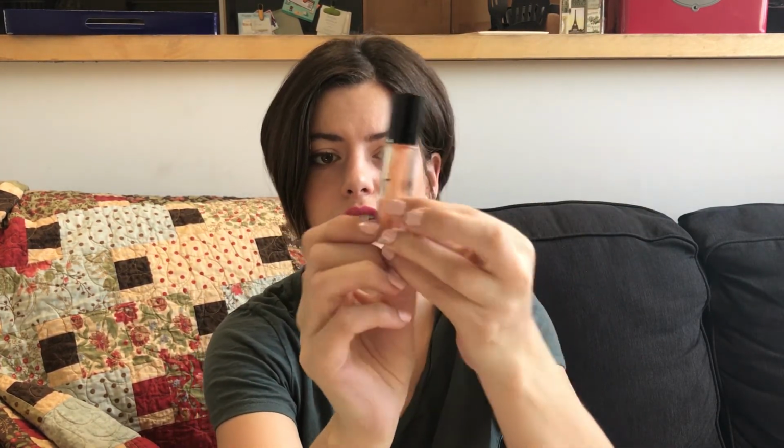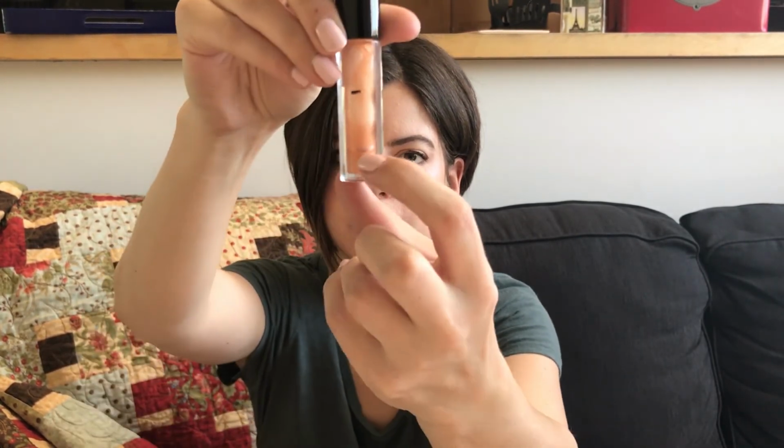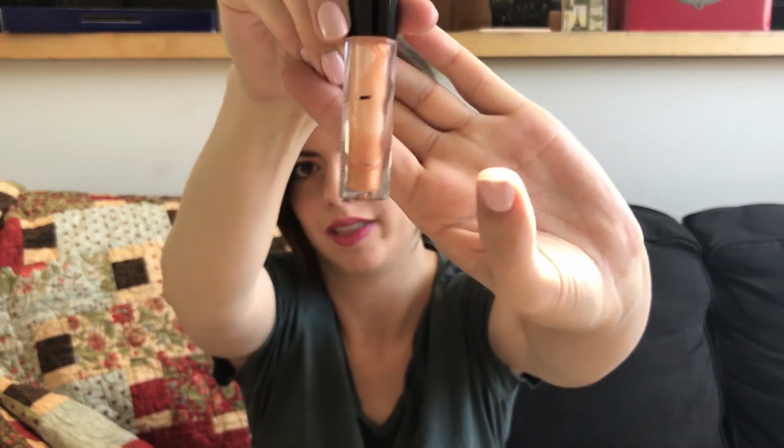Some side things that have gotten close. After I decided my other lip gloss was done, I started using this one. This was my line where it was, and this is where it is now. So that's in less than a month of use. You can kind of see there's like a pocket there at the bottom. There's obviously a lot on the sides here, but this one is going so much faster than my other lip gloss. It has the brush applicator that I like.